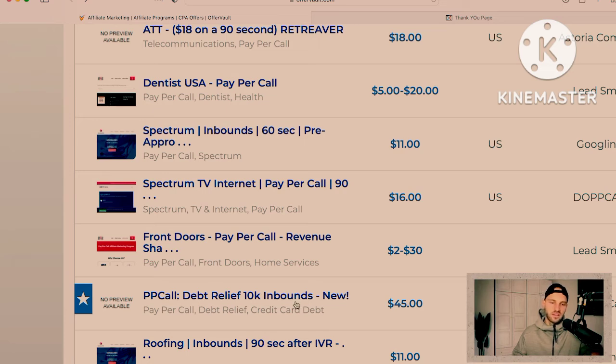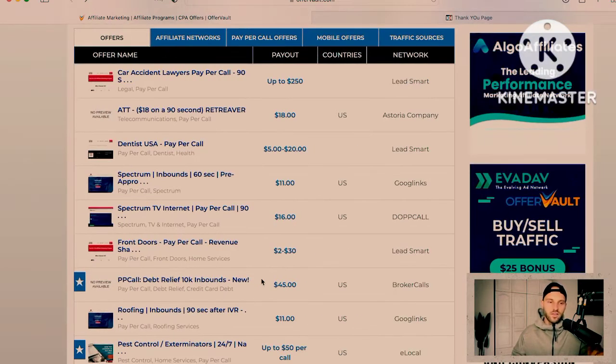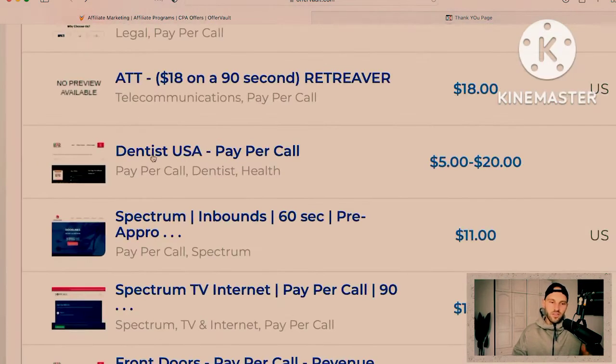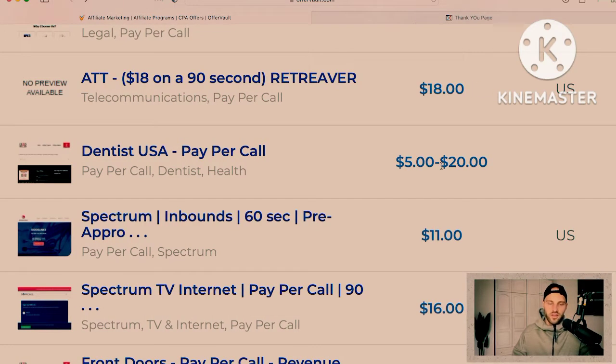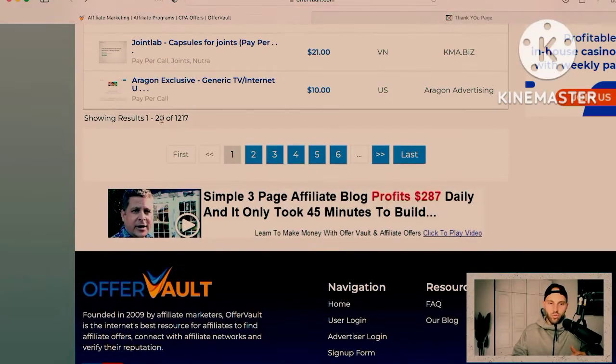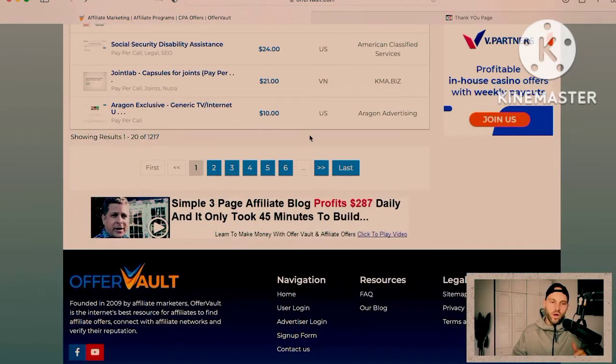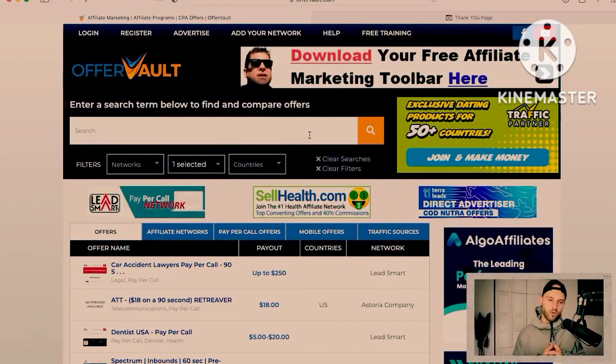We have PPK debt relief 10k. Again, if you're more than 10k in debt, you can sign up for this program. And we have a dentist. I guess this is a dentist appointment, from 5 to 20 bucks a call. Again, it says pay per call. I mean, the possibilities are endless. As you can see here, the results: we have 1,217 pay per call and CPA affiliate marketing offers to choose from.